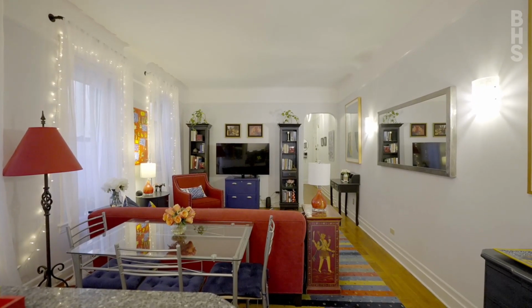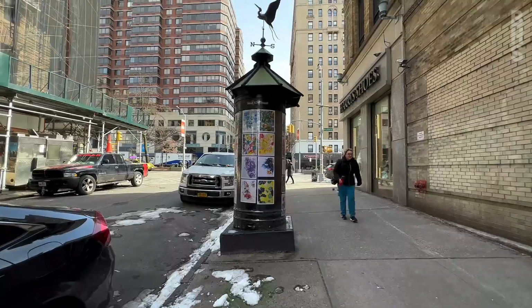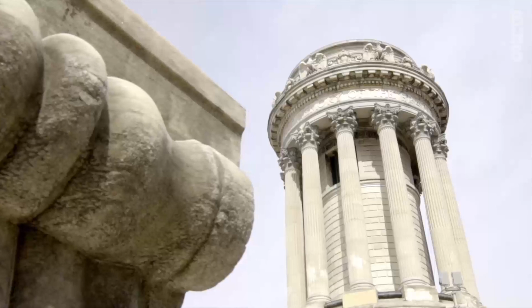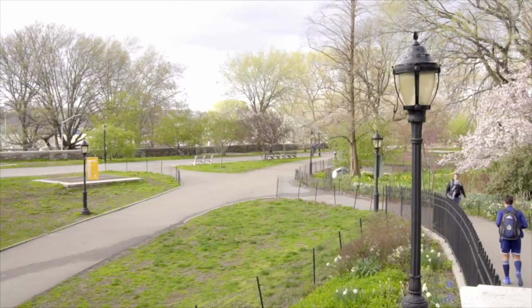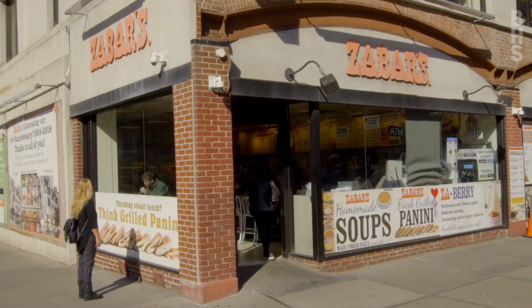Best of all, it's located on West 83rd Street, the block association famous for community building activities and events, and even a creative art show cylinder. But right outside your door on this serene tree-lined block is 253 acres of Riverside Park with views of the Hudson River, bike and hiking trails, picnic tables, tennis and pickleball courts nearby, and so much more.